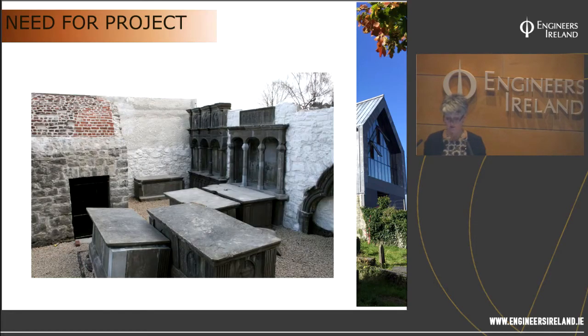So this was the result of the first little conservation project, which everybody was impressed with. And it just gave a flavour to people locally who thought this was never going to happen. And they said, oh, right, the local authority are doing something right. So the design team was procured in 2012, and we received Part 8 planning at the end of 2013.